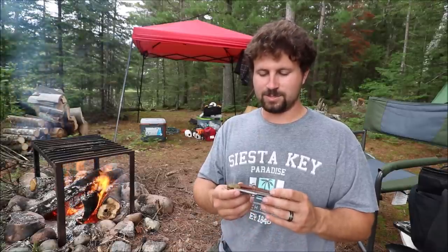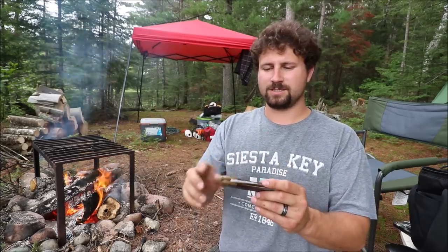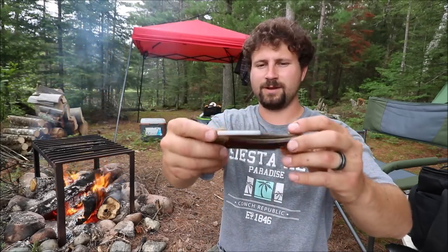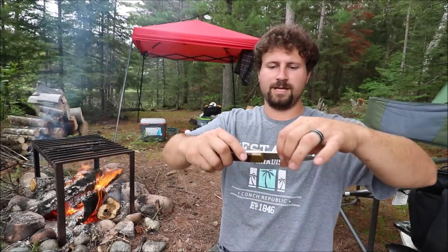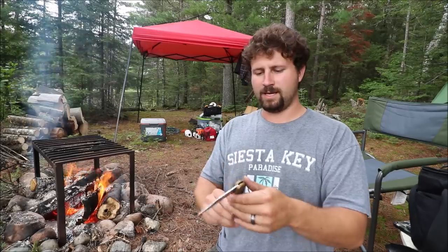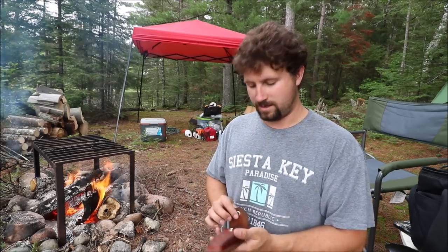And this one is my original one. I had to clean it up with some steel wool because it's getting tarnished. The reason I know it's original is because this side has a light grain and this side has a dark grain. But it's a United States of America trade knife. And this one always goes with me deer hunting. It goes in my backpack because that's its purpose.